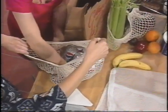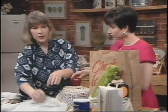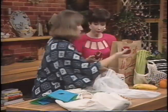And what about those bags right there, just for fruit? These are produce bags, for fruit and vegetables. Say you go in and you're buying a lot of apples.